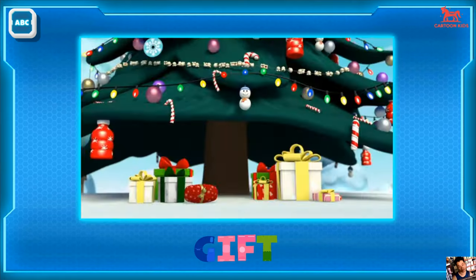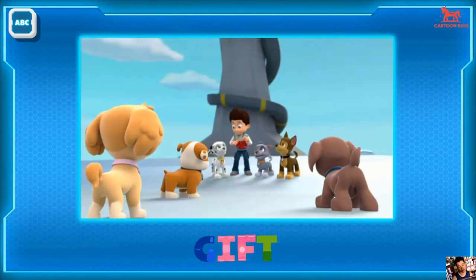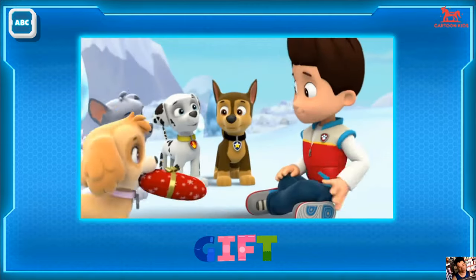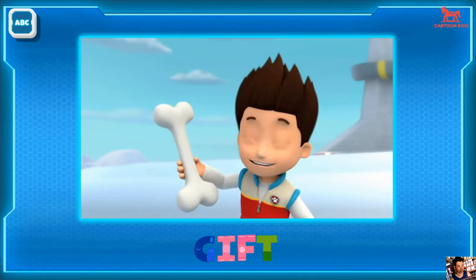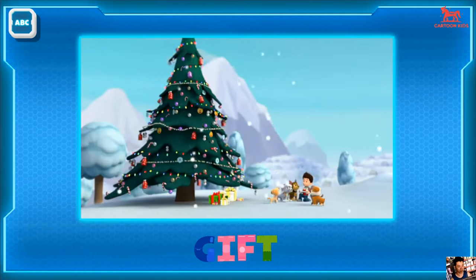Look, look! There's a gift for each of us. Can we open them? Can we? Yay! Yeah! Wait. Ryder first. We picked it out just for you. Aw, it's perfect. I love this gift, pups. Let's share it. Thanks, Ryder.